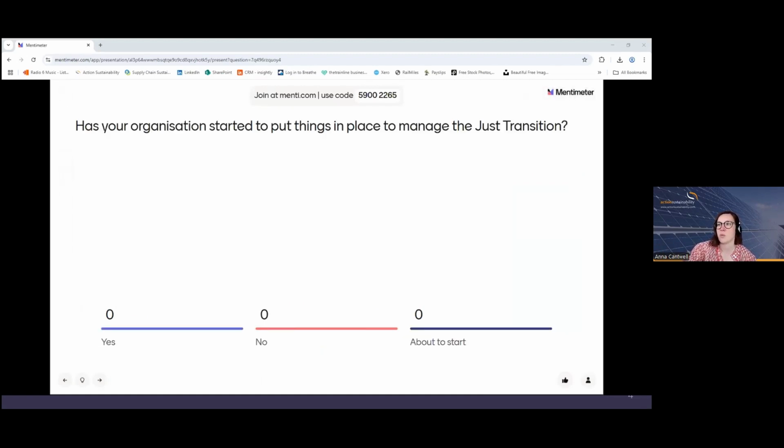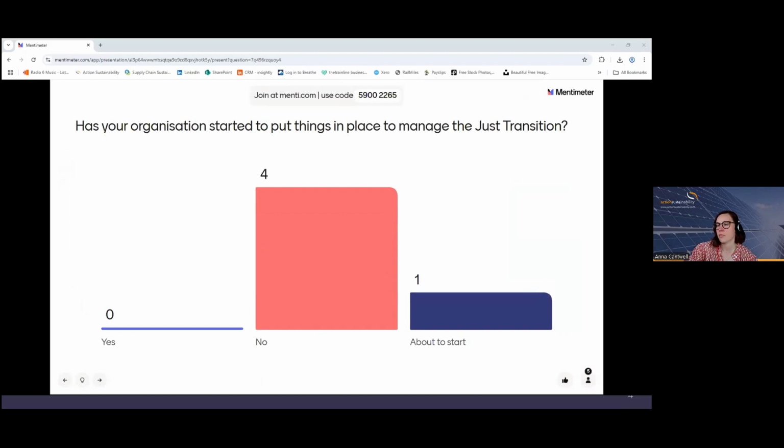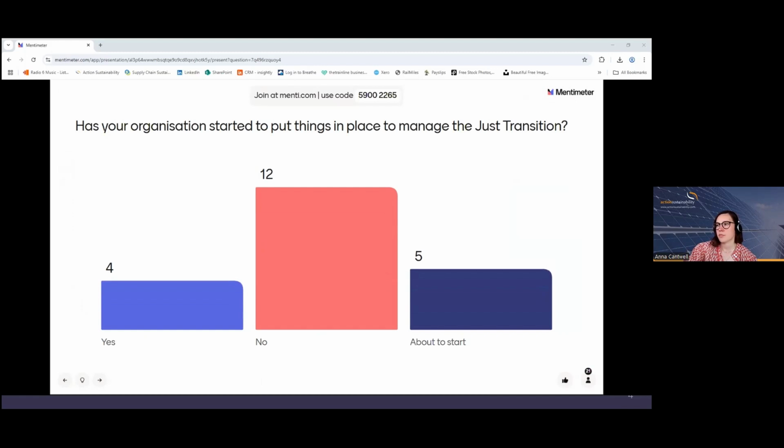Then the final question I have for you all: has your organisation started to put things in place to manage the just transition? And this is just purely out of interest. Yep, so a few of you say yes, some of you say about to start, and a lot of you say no, which is exactly how I expected it to be, actually. And I'll go into a few of the drivers which have maybe driven you to be here, and to start to think about putting some measures in place for the just transition.